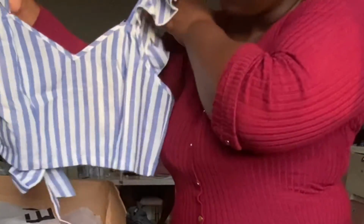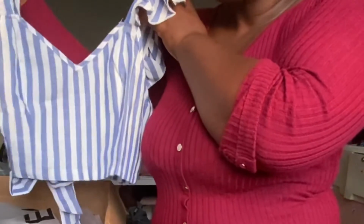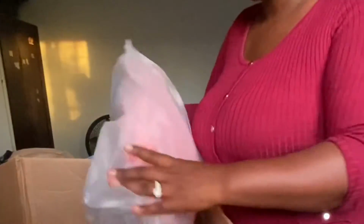Next I ordered this cute top. It is almost like a crop top, but it has a tie at the back. Now, I didn't know the back was going to be so open, but I'm going to see how I can figure out how to wear it to be comfortable.